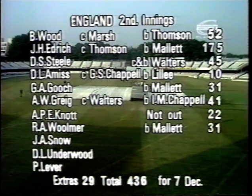They had to bat for 50 minutes, then take tea, and then there was a shortened final session they would have to negotiate to go into the final day tomorrow. The England card: Edrich 175, a good long innings, did the right thing by the side. Amiss out cheaply today. Gooch played one or two good-looking strokes, and the innings of the day came from the England captain, Tony Greig, who made a brilliant 41, one of the best short innings I've seen from him. Mallett took 3 wickets for Australia, but it was a long, hard haul that had been set the Australian team.